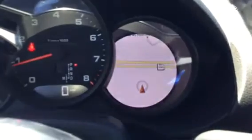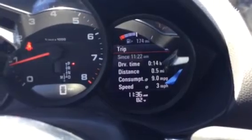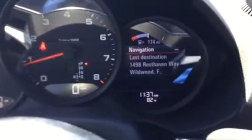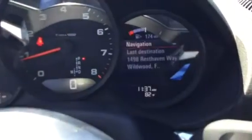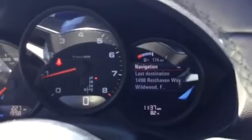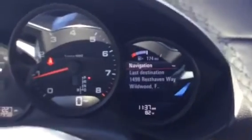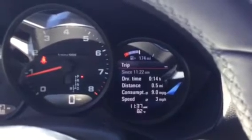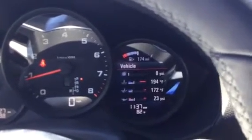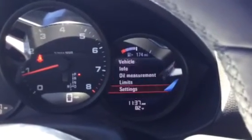The car does have navigation. What I like about the nav is obviously you can look at it on the PCM, or you can look at the map here, but utilizing this screen, this will show your previous destinations, as well as once you're actually utilizing the nav, it'll show you your turn-by-turn directions, which I thought was a really good idea that Porsche had done. So you have your trip computer, your tire pressure, and I said this setup is pretty much the same as what you have now in your current Cayman.